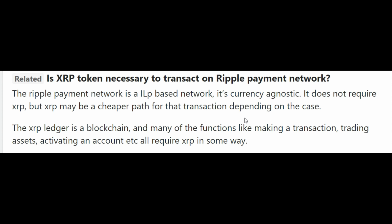The XRP ledger is a blockchain. That's the ledger. And the native token for the ledger is XRP. And Ripple, the company, has a group of software, or a bunch of software, and it's their RippleNet.